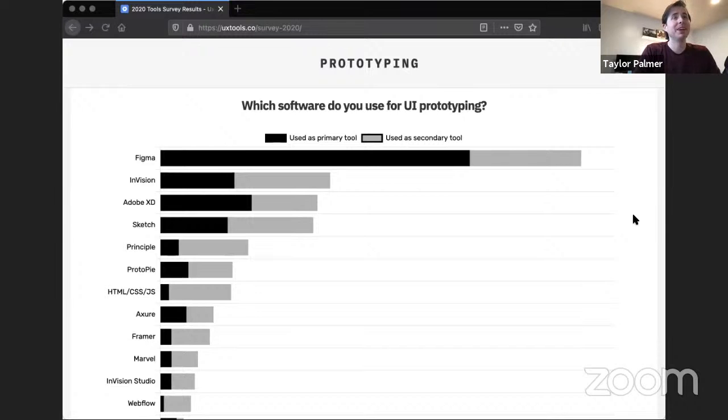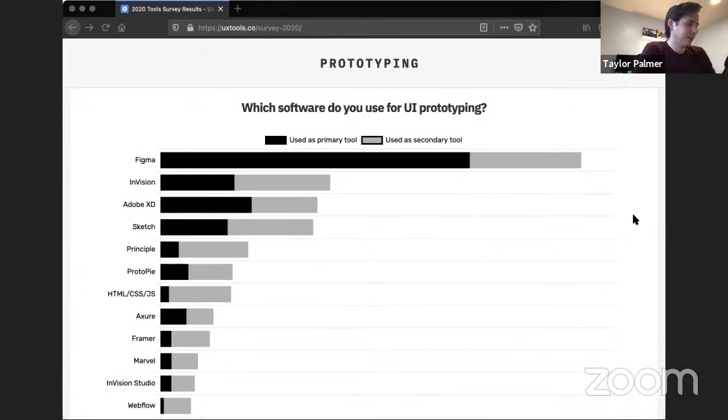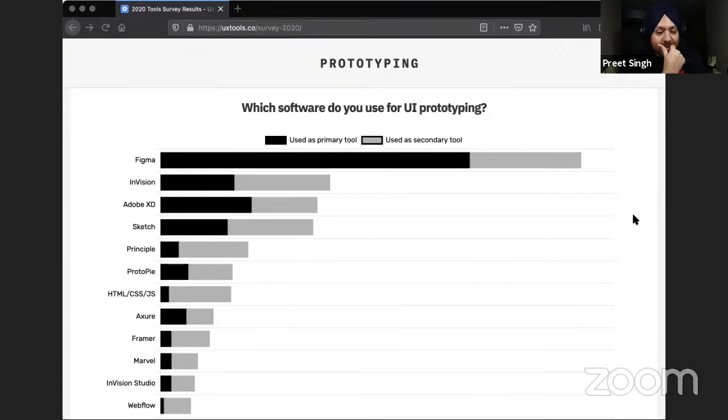Zeplin got pretty big as a great solution for Sketch, and actually is still doing pretty well for themselves, despite Sketch coming out with Sketch Cloud and kind of solving a lot of those problems themselves. But I guess teams that are already deeply embedded in Zeplin just kept it around, and force of habit, harder to switch out of a tool, but they're still around. Yeah, this is really interesting.